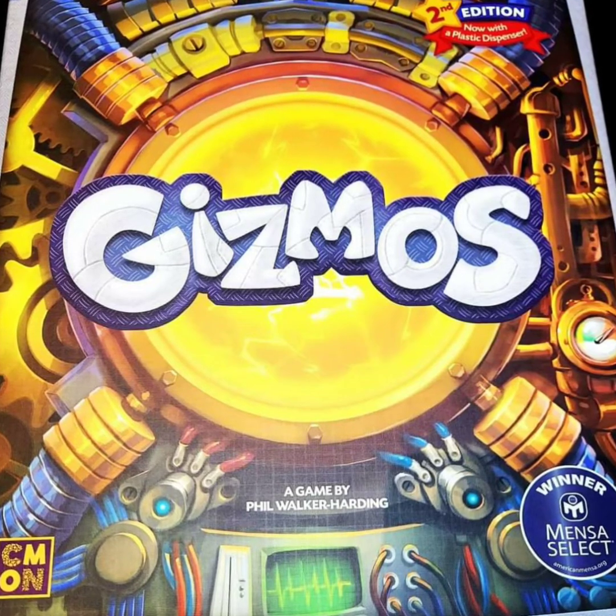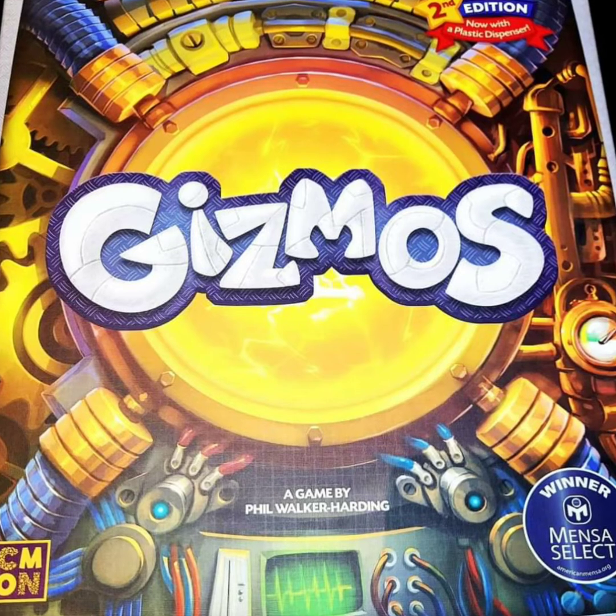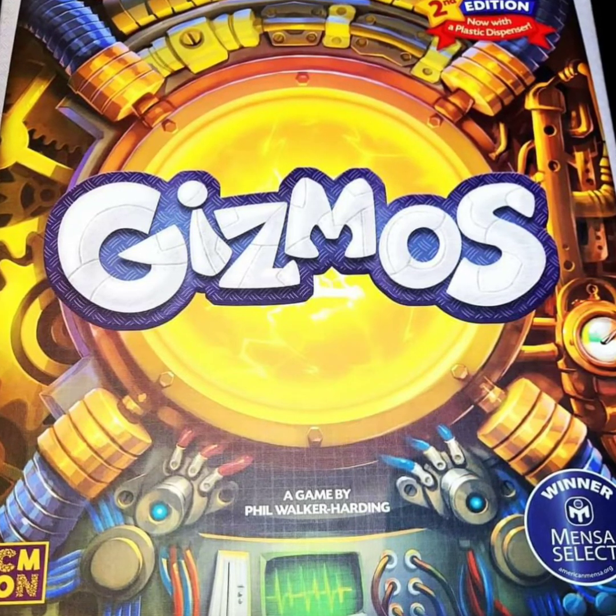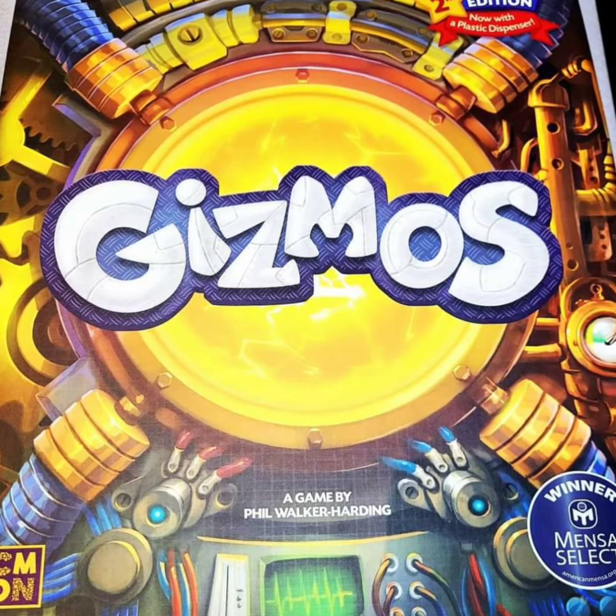A couple other ones I played was Isle of Cats. I have the Kittens expansion, so we got that one to the table a couple times now, actually.